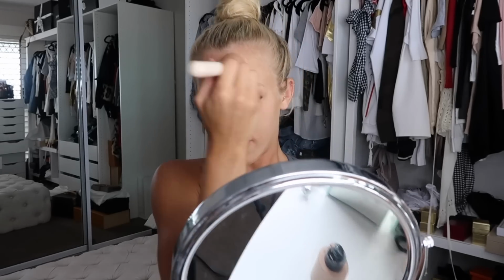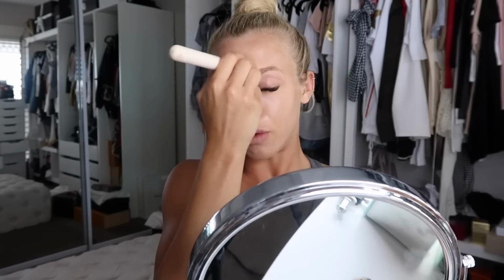Yeah, I love it. And this is the shade 5.5 and I'm just using this Iconic London flat foundation brush and I'm just gonna put it everywhere, like so much. I like pat it on, kind of like pat and sweep, kind of both. I love this foundation. I feel like it sets a tiny bit darker than when you put it on, like it oxidizes or whatever it's called. Oh, I just poked myself in the eye. So just putting that everywhere and down on my neck as well a little bit.